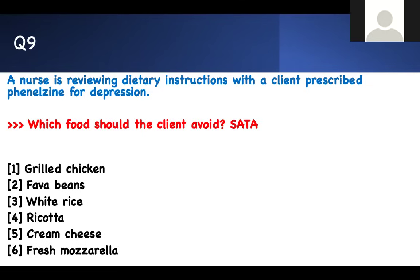Number 1, grilled chicken. Should the patient avoid that? Fava beans, should they avoid that? White rice, should they avoid that? Ricotta, should they avoid that? Cream cheese, should they avoid that? Fresh mozzarella, should they avoid that? Think about it. These are things that the board will put in your exams. The nursing school will put in your exams. Pay attention, nursing students, nurses.